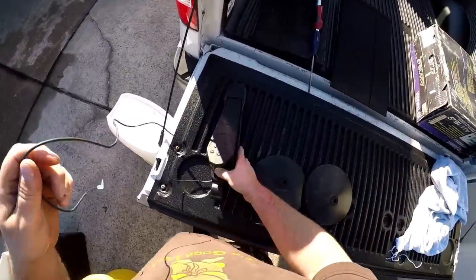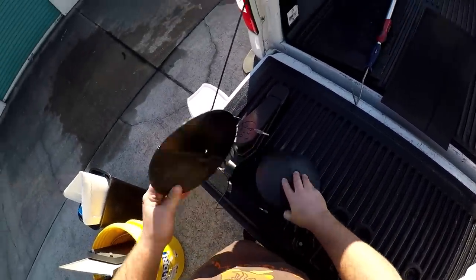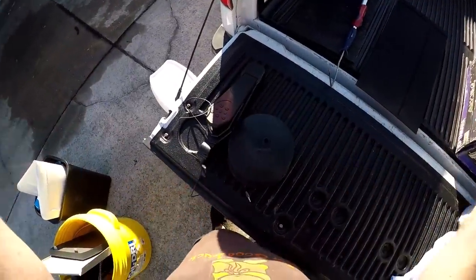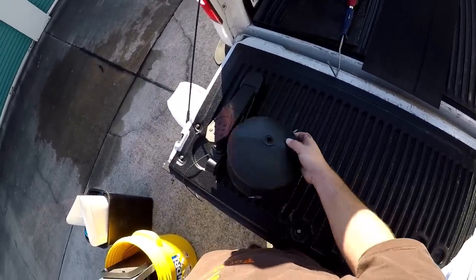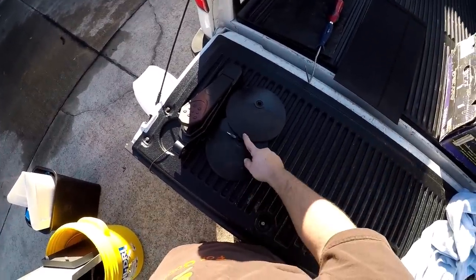I don't know if this crap's still worth any money, and these seem to, I think these were with it, and I'm guessing these are like the cymbals for the drums, so they're probably a part of a little Band Hero drum set. I really don't know what to do with these things, because I have no way of checking if they work.